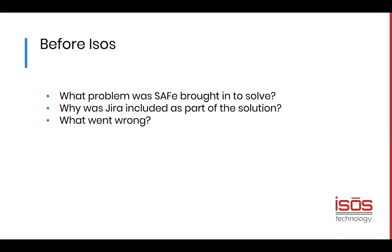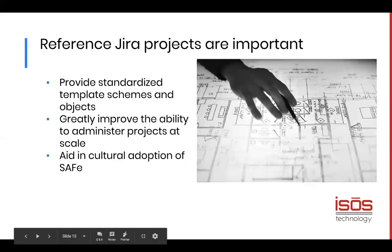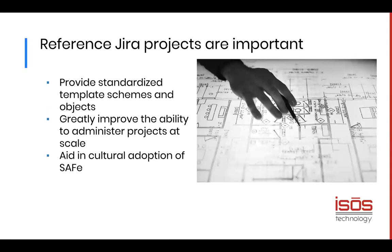So let's go ahead and move to the next slide. And we'll talk about reference projects in Jira. So one of the first conversations that we had was around Jira projects, right? So Jira projects are essentially buckets of issues, and they can be set up in organizations differently, right?